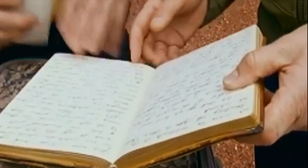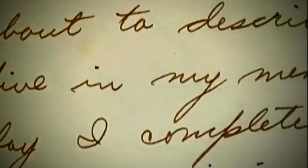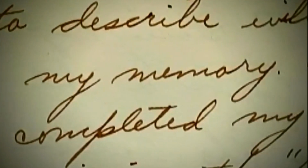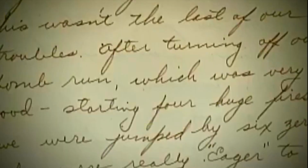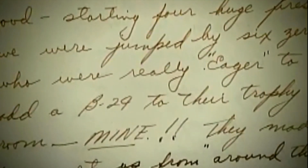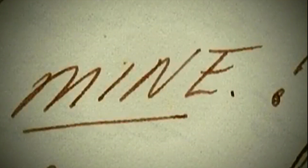Wow. It's all about becoming inured or used to death. Bruce shows me another entry that haunts him, as it did his father. September 28th, 1943. What I'm about to describe will long live in my memory. After turning off our bomb run, we were jumped by 6 Zeros who were really eager to add a B-24 to their trophy room. Mine.